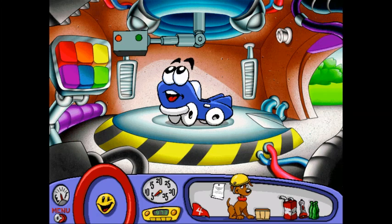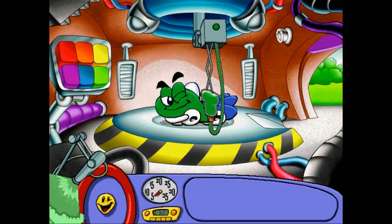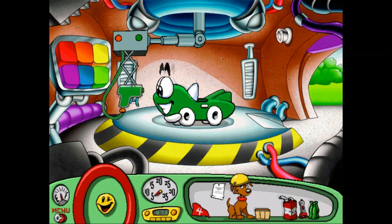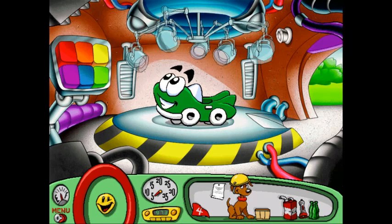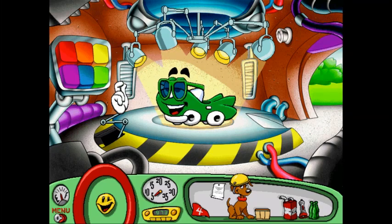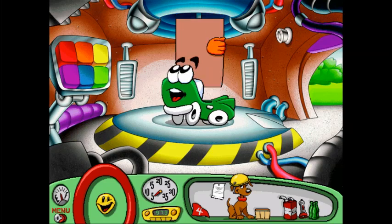Close your eyes real tight, partner. That's an interesting way of painting. They have, like, a gun. This was before Splatoon, just so you guys know. So Splatoon ripped off Putt Putt Enters the Race, I would just like to say. We look so good. Green Putt Putt is the best Putt Putt.